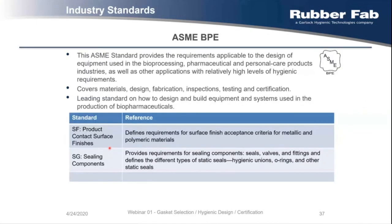The next point of industry standards is the ASME BPE. ASME stands for the American Society of Mechanical Engineers, and BPE is bioprocessing equipment. Now, a lot of people tend to compare the ASME BPE with the DIN, which we have in Europe, which I think in Europe most people know a bit more than the ASME.